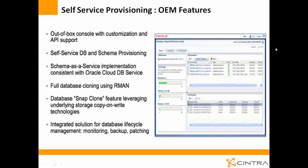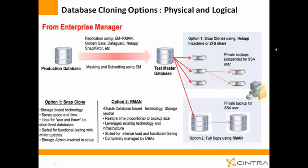We can allow people to create databases, schemas. We can allow them to plug into cloud databases. We can use RMAN for cloning or snapshot cloning as well, which we'll look at next. The cloning functionality is very powerful, especially if you have something like NetApp Flex clones or ZFS cloning abilities behind the scenes. But we can also leverage RMAN to do cloning. So we can literally say provision a copy of my production eBusiness Suite 12 database onto this server, and make that a wizard-driven process that our users can run.